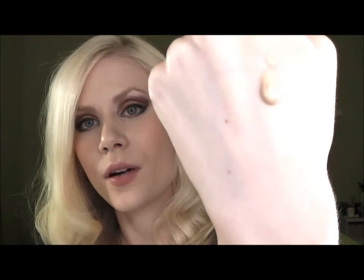The consistency is pretty thick. And I would say that the coverage is medium to full. You can definitely build it up. And it doesn't dry to a matte finish, but it's not super glowy either. It's like a semi-dewy look, which I really like. So I was actually very pleasantly surprised at how much I like the color and finish of this foundation.